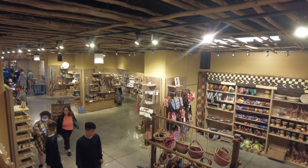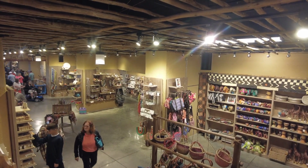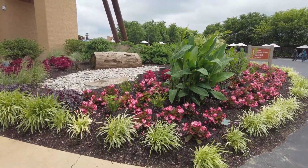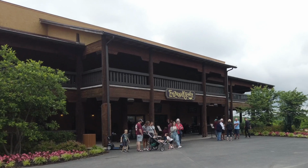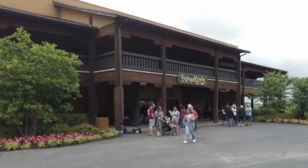Of course you can't leave the Ark without going through the gift shop. Let's go ahead and go do some shopping. Got to see the pretty gardens right outside of the Ark. After you walk out of that Ark and got all that exercise, you can go into Imzara's kitchen, and they say they have a buffet. Let's go check it out.